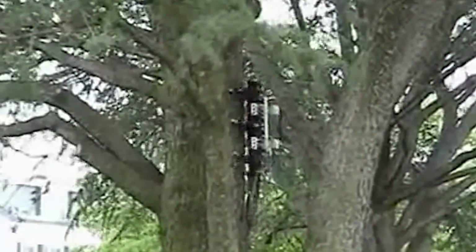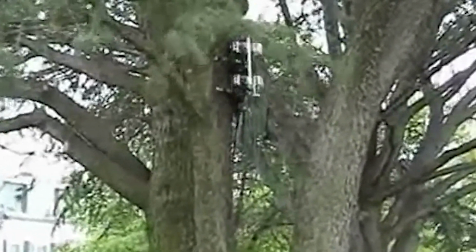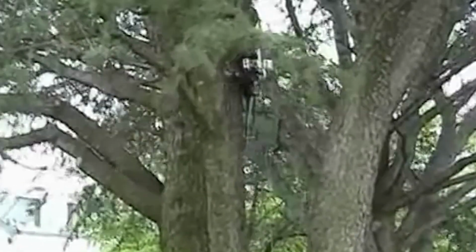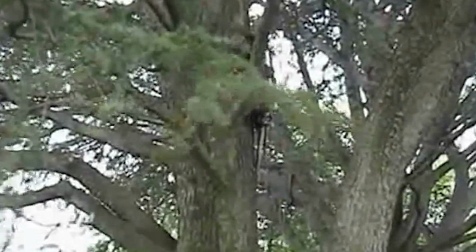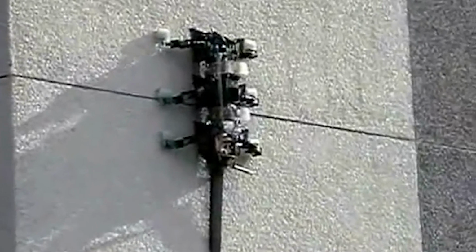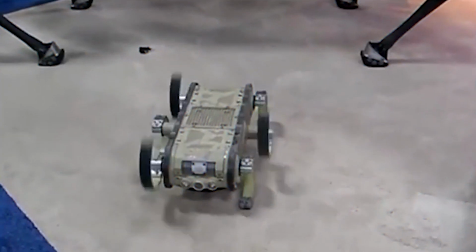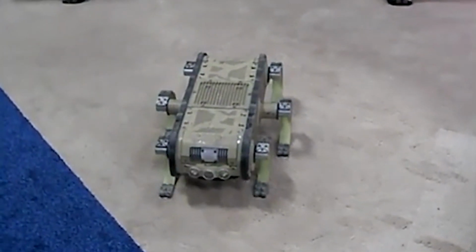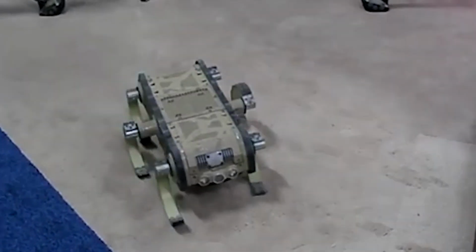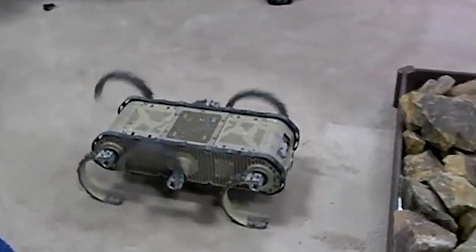What's most amazing is its ability to adapt to the curvature of surfaces while climbing, much like a squirrel navigating a tree trunk. Its posture changes swiftly to meet the demands of the climb, and its tail helps maintain balance on steep angles. It can ascend vertical structures at a speed of 8.7 inches per second, which is quite impressive. And that's not all. Boston Dynamics didn't stop there. They continued pushing boundaries, and the next robot in their lineup, RHex, promises to be even more astounding.